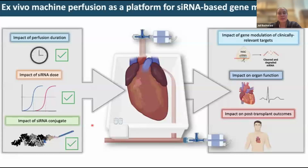As we move forward with leveraging EVHP as a platform for siRNA-based gene modulation, and now that we've assessed the impact of siRNA conjugate, dose, as well as perfusion duration, we are uniquely situated to advance this technology and investigate clinically relevant outcomes, including silencing several known IRI targets and ultimately evaluating organ function and post-transplant outcomes with these studies currently underway.